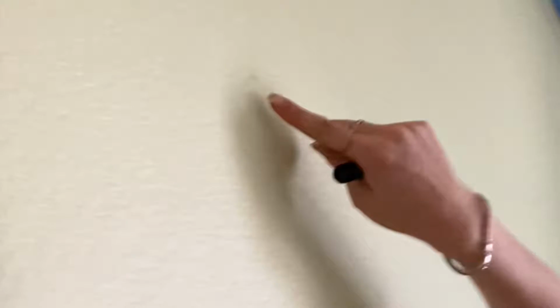Okay, for that drip, I'm probably going to have to sand it down and then paint over it, but I'm going to make some coffee right now because I am tired and I look tired. I look cracked out.